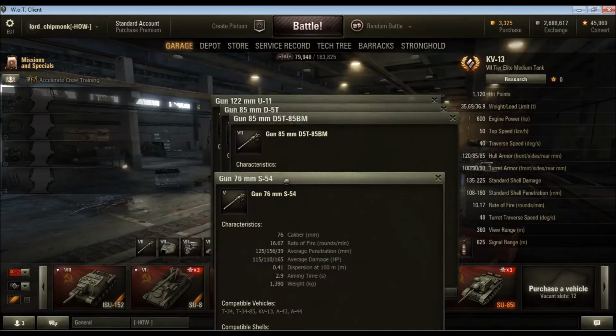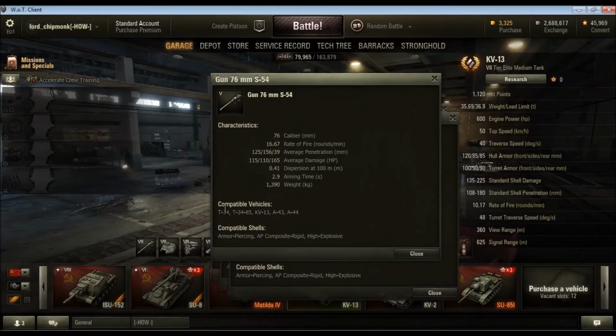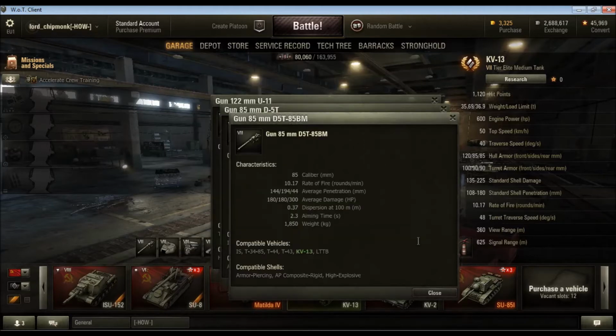I mean, it's alright, but the bad penetration, bad accuracy and bad aim time on this gun mean that it's a bit dodgy. Having said that, this is the gun that I initially used on this tank. I used it as my quote-unquote stock gun, because you can have it unlocked from the T34, you've got it available, and if you're top tier, you can rack up some damage using this gun. But you don't want to use it any longer than you have to.